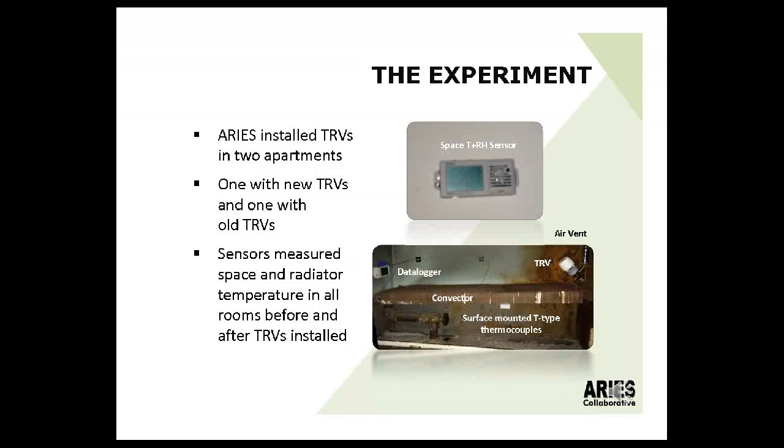Thank you, Jordan. So the main objective for the experiment was to get detailed space temperature and radiator temperature data at the apartment level, both before and after TRV installation, and from this determine if the TRVs would operate as expected and if they would control space temperature well. A second objective was to test old TRVs alongside new ones and see if their performance differed.